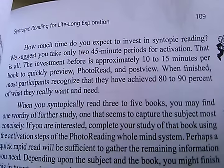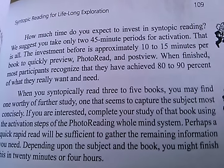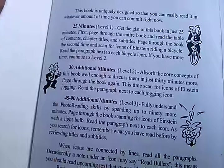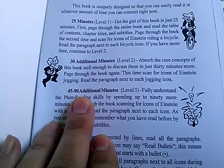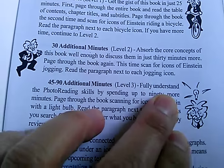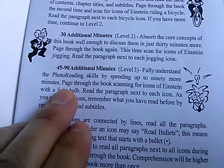When finished, most participants recognize they have achieved 80 to 90% of what they really want and need. Okay, 45 minute periods of activation. So once you're absorbing this stuff, then you have another layer, an additional 30 minutes. Now, you can go to a much deeper layer for an additional 45 to 90 minutes. Fully understand the photo reading skills by spending up to 90 more minutes.